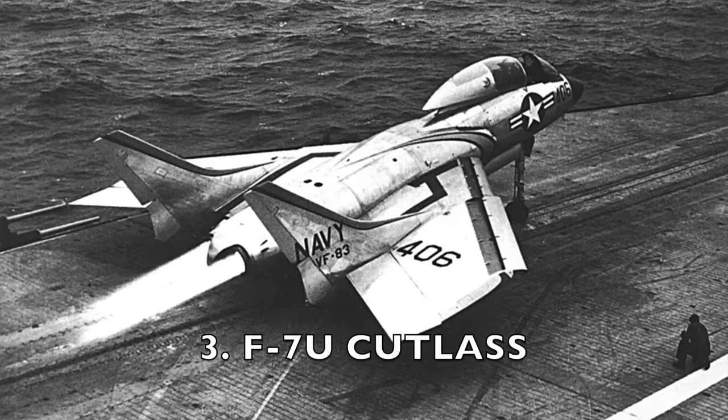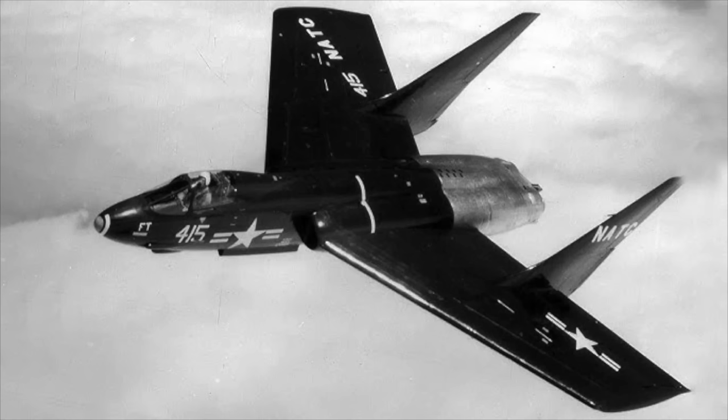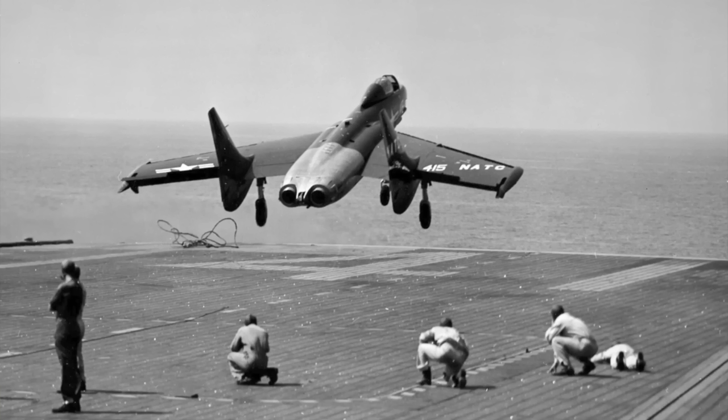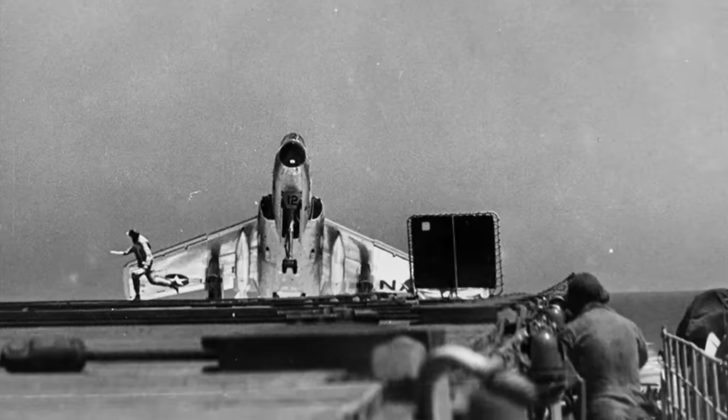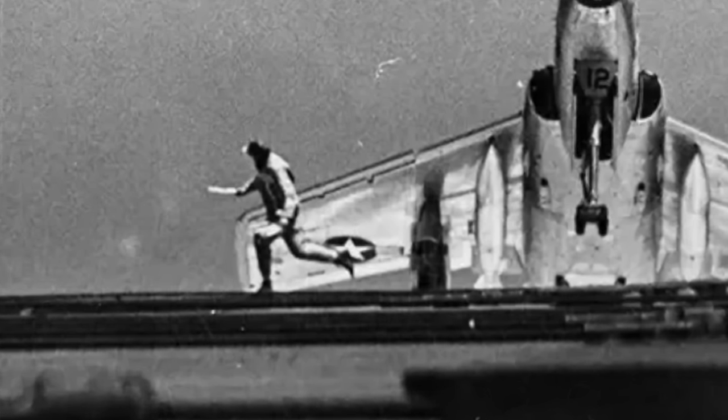And number 3 is the F-7U Cutlass. The Vought F-7U Cutlass was the first tailless jet in the U.S. inventory, as well as the U.S. Navy's first swept-wing jet and the first with afterburner. In spite of the fact that all three prototypes crashed during testing, the Navy went ahead and fielded the Cutlass as their frontline carrier-based fighter. But underpowered Westinghouse J-34s and an unreliable hydraulic flight control system led to troubles, particularly when flying around the boat. Here we see some examples of that.